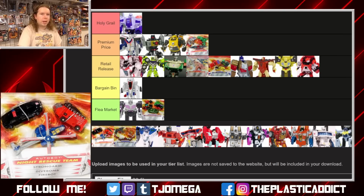I do like Dive Bomb. Dive Bomb's kind of fun. He's a little bit gangly, but I do like the way he works. Firebot is the beast of the team. Oh my god, is he such a good little Minicon. Him on his own would be one of the best. If he was on his own, he'd be in Holy Grail tier for how good of a Minicon he is.